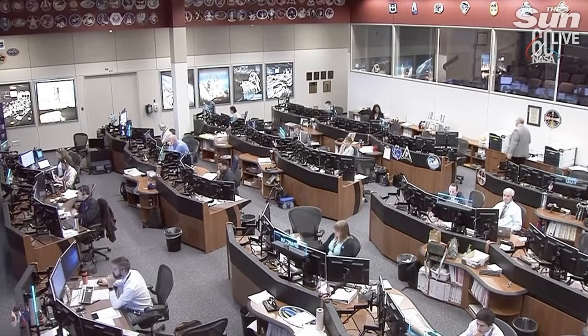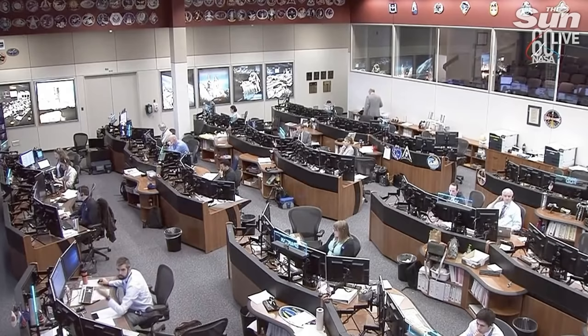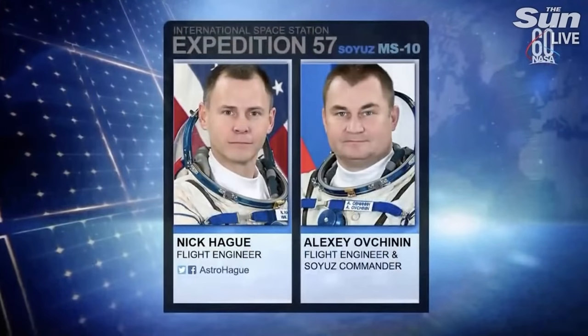The search and recovery team has reached the capsule with the crew members inside and has already gotten them out. Everybody is reported so far to be in good condition, and the recovery team is working to begin getting them ready to leave the landing site. Again, all reports so far are that Nick Hague and Alexey Ovchinin are in good condition at that landing site east of Dzhezkazgan, where their Soyuz MS-10 touched down after a problem with their launch this morning.